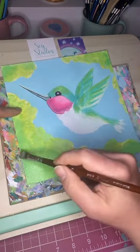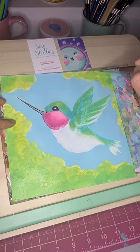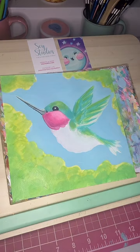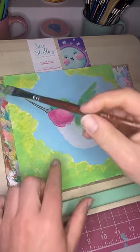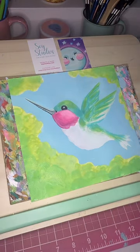So my sip and paint class on Tuesday, I taught everybody how to paint a happy potted plant. And it came out so cute. I did a monstera plant. And it was a lot of fun. In fact, I'm trying to remember where did I end up putting that? Because I pulled it out of the box, I thought. Let me see. Or maybe I didn't. Oh, I didn't.